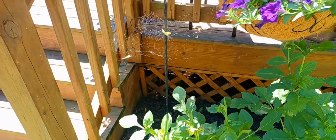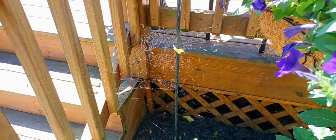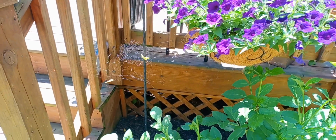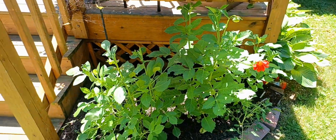And look at this crazy spider web. I've been leaving her there. She's been helping take care of all of the pests and ants, different bugs. So I've been making sure not to bother the spider.